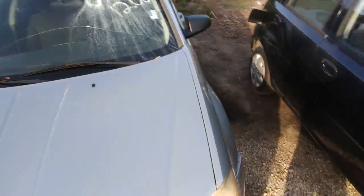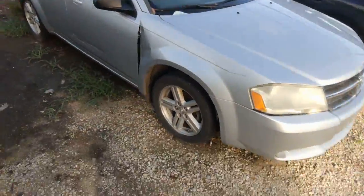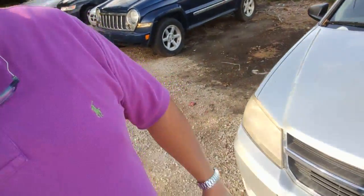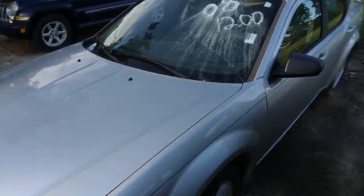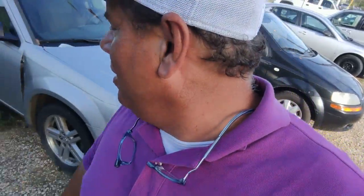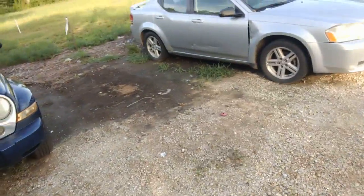Then we got ourselves a little 08 Avenger. We're not gonna revenge her, we're gonna avenge her. She's got a little dent right there. AC blow cold. Took this car as a trade-in on another one of our cars. She runs pretty good. We put new bearings on her. She's good to go. She's ready to roll out. She got about another 200,000-300,000 miles in her. Right there, that Avenger. Oh, what you got to put down on that car? You put $1,200 down on that 08. She's about $3,200 total, and you're riding out, baby.